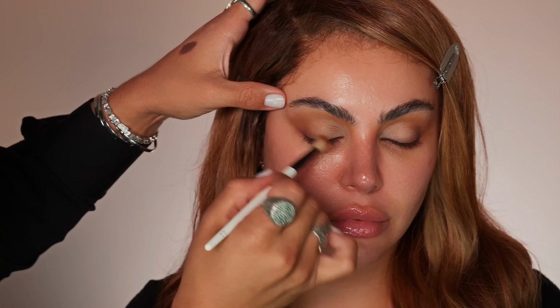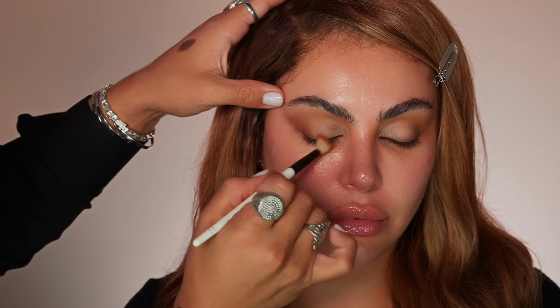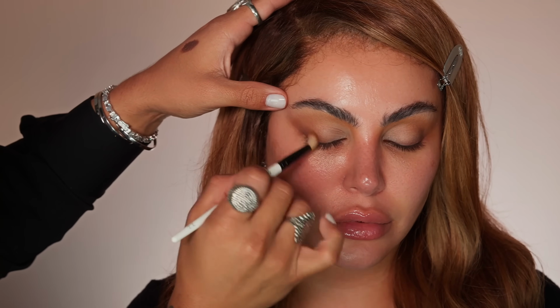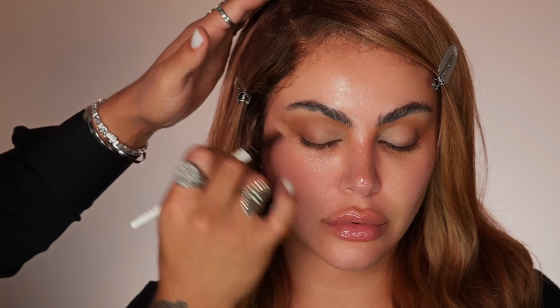So now I'm just brushing the same color, and I'm connecting it with that liner effect that I did earlier, and it's just to create a little bit of a smoky background for her lashes, and then the contrast that I want to create between the matte and then the shimmer. So now I'm gonna grab this color from the Bobbi Brown.